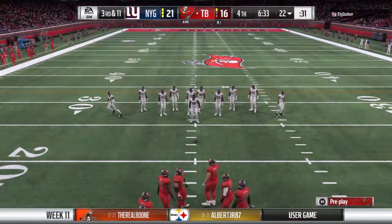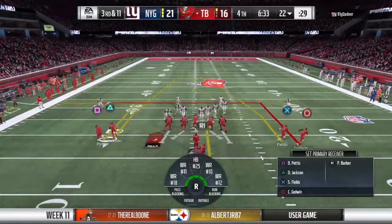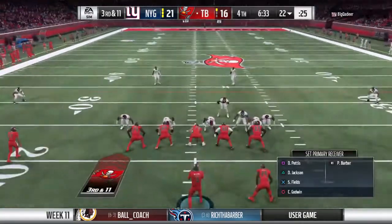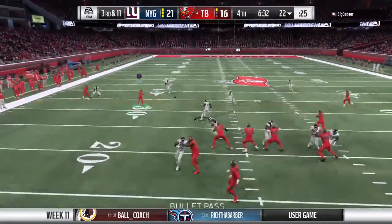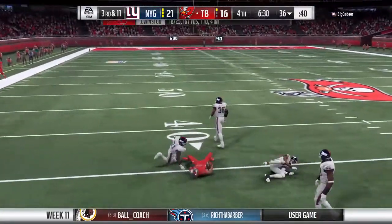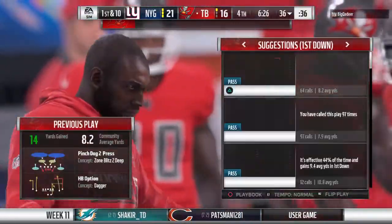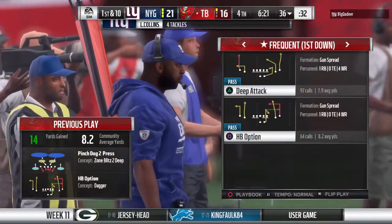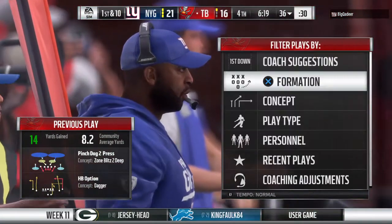The Bucs on third down. They've hit it 50%, 3 of 6 to this point. This is 3rd and 11. From the gun, Winston. And this is caught by Jackson. And he's able to get the first before he's taken down at the 36. A really nice pickup of 14 yards, and it moves the sticks.